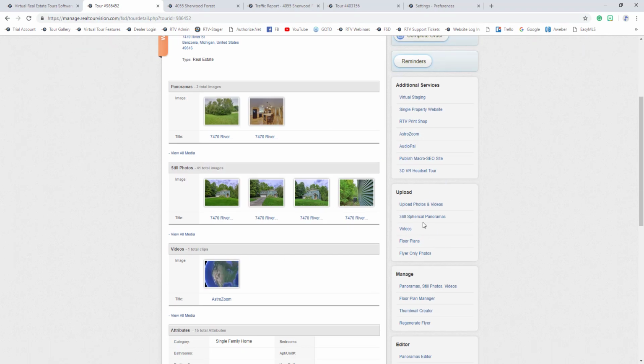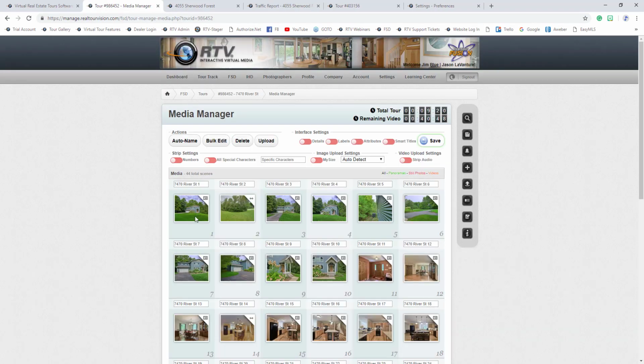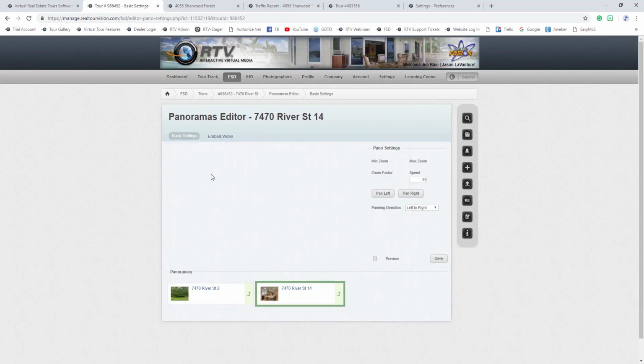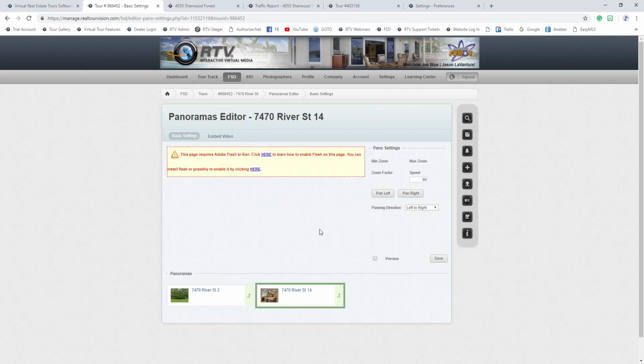Here we go. The Panoramic Editor here. Let me sort by panoramas and double click. So this editor right here is still Flash, and you'll see it's going to throw a little, hey, you need to install Adobe Flash. So it does that every time for all these components. So that's going to be gone Monday, this coming Monday.